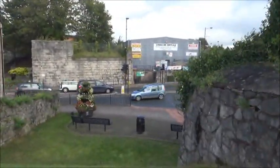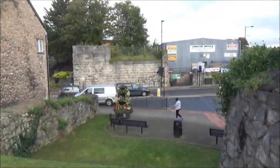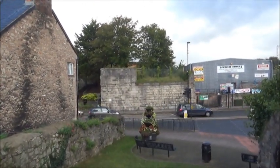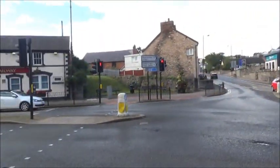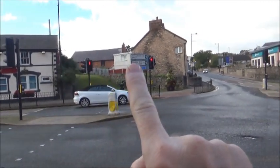But I'll just pop down to just by the side of the traffic lights. I'll just give you a bit of a better look at what was Vale Street Bridge. Okay, this is the very bottom of Vale Street. I'll just give you a better view really of the Vale Street Bridge. Coming from the Ruthin direction, you would travel across that way.